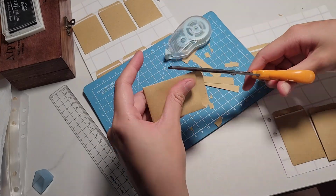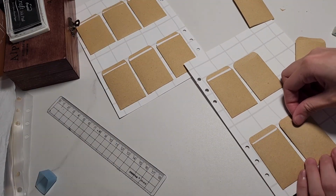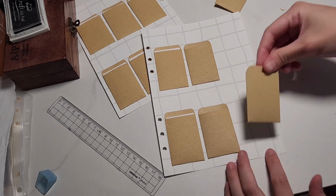I repeated the same process 3 more times, and I know it's really time consuming, but I really like how this all ended up, so I'm very happy that I did this.